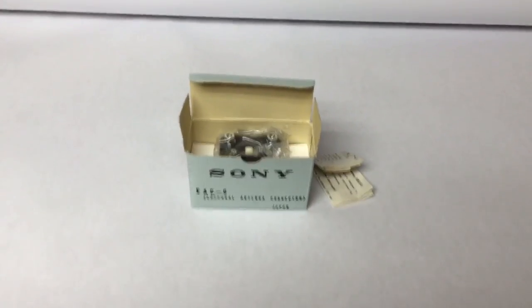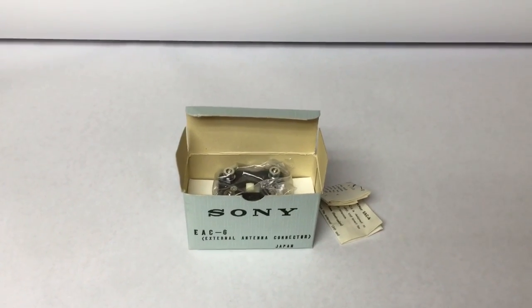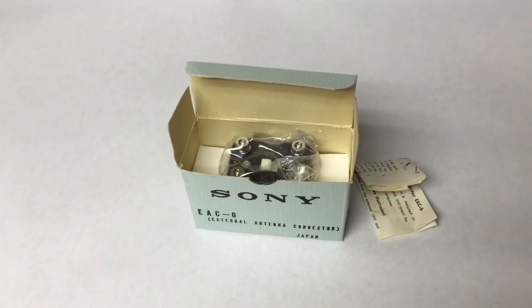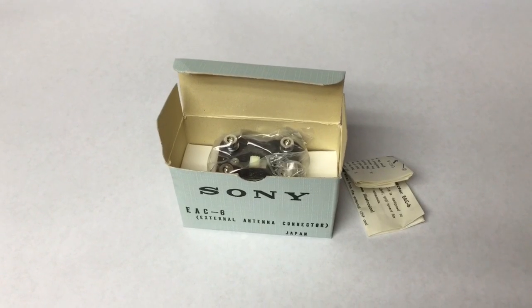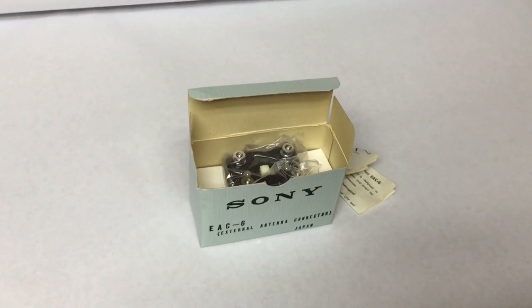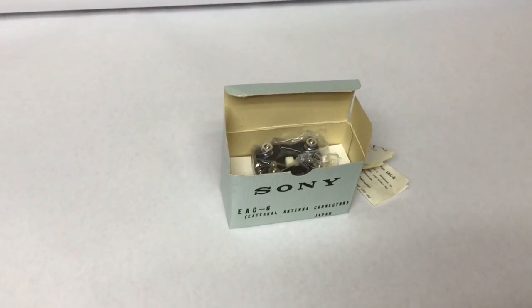Research paid off again on this little Sony micro TV antenna connector. I saw a couple of them for sale, but they didn't know what they were for, or didn't know what TV they were for. I had done some research and found out it was for a specific Sony TV, listed it that way, and it sold in just a couple days. Just a $10 sale, but I didn't have anything into it.